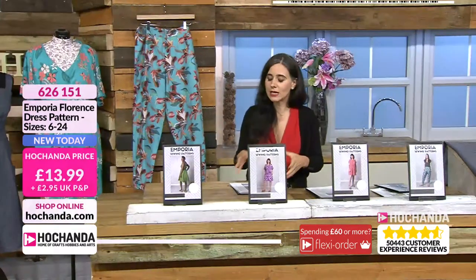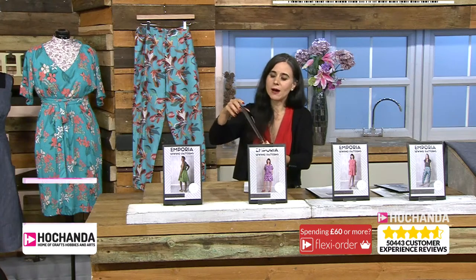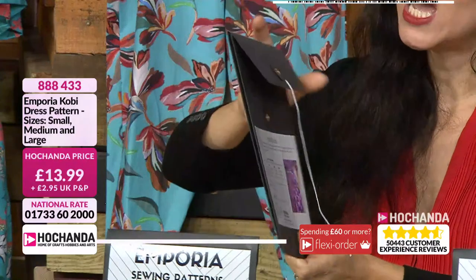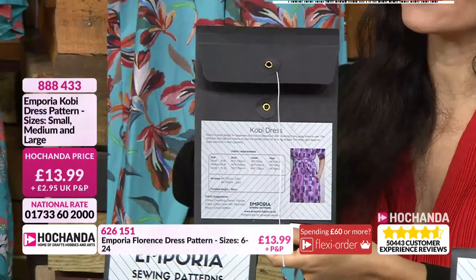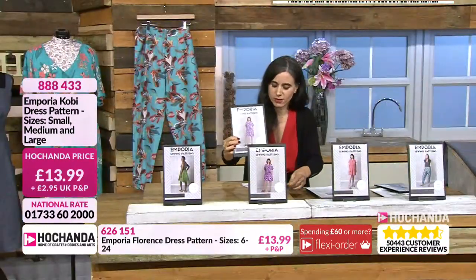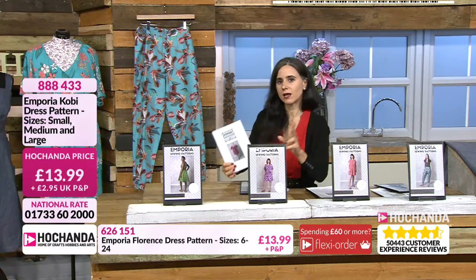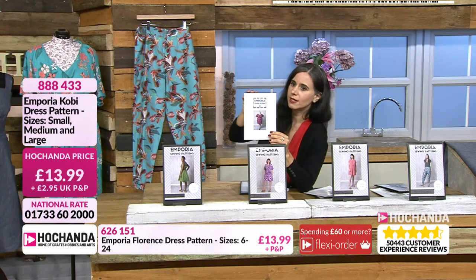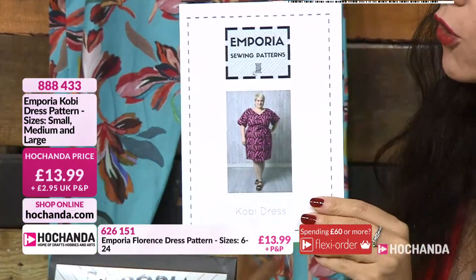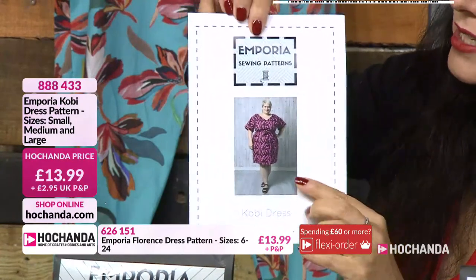And I will say it again, I love the fact that the patterns come in these heavy duty envelopes that are top loading, so it's easy to get the instructions and the patterns, even the smaller pieces. The Kobe dress is my front runner personally, because I love that it's small, medium, and large. The reason why I like it is because it feels very much the sort of thing that suits all shapes and sizes. And I think it looks absolutely stunning on this lady.